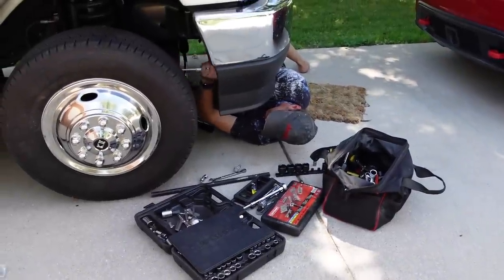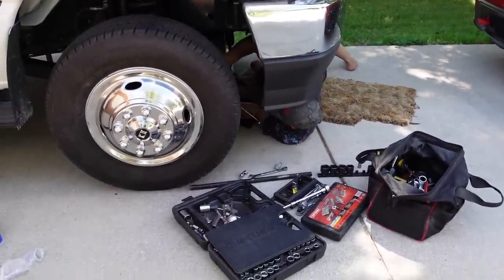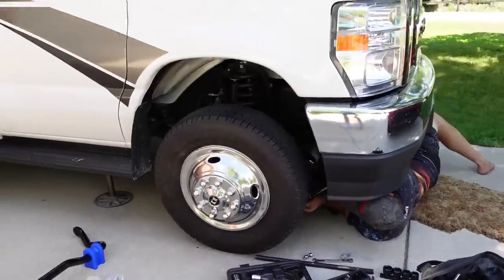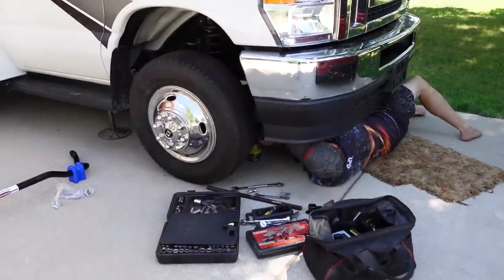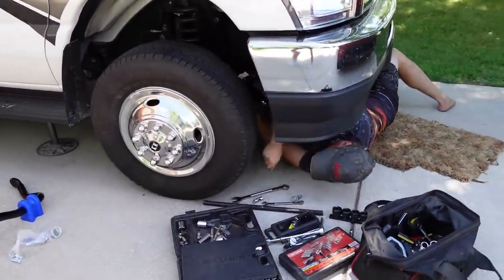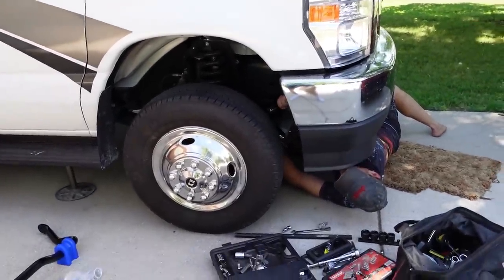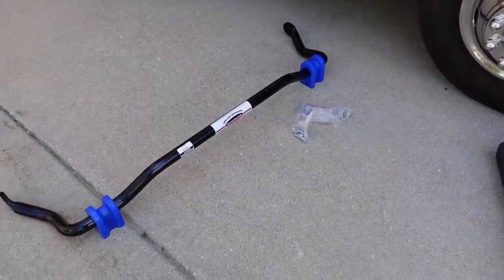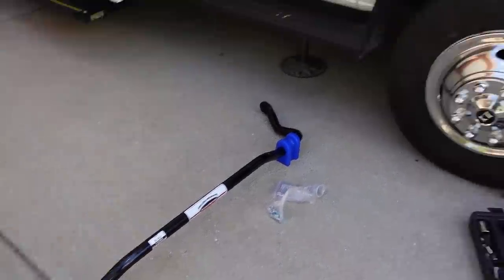Here we find a wild Jamie in his natural habitat. Right. Under the car. So Jamie is working on some upgrades for the RV, because, you know, RVs are a lot like Jeeps and boats. You buy one and then you're like, let's do this, let's do that. What is it called? A sway bar, I think. Yeah, that's what it is.